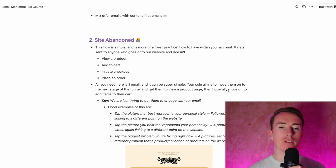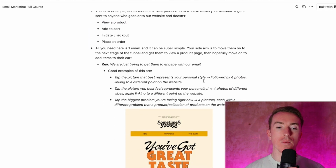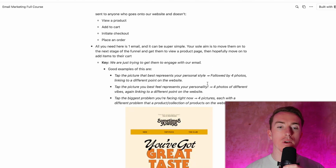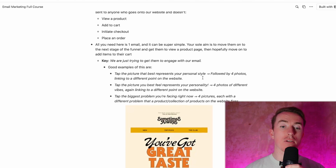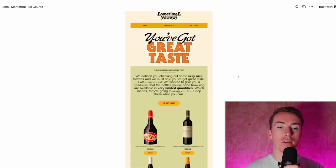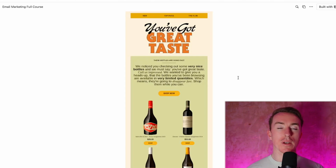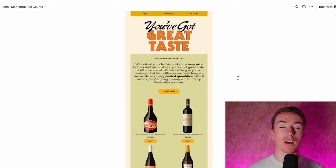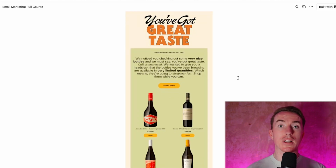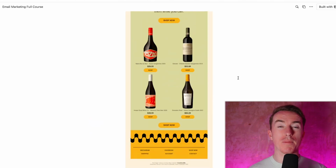We just want to move them on to the next stage of the funnel, which is viewing a product, and do so like this. Okay, so you can have something that's, let's say, tap a picture that best represents your personal style, followed by 4 photos. You know, tap the picture you best feel represents your personality, tap the biggest problem you're facing right now. You can also see this nice, simple site abandoned email here if you don't want to go with that really fun, playful style, where it's just pushing people into some of the most popular products here and just trying to get them in a very casual, hands-off sort of way to try and go browsing again on the website.